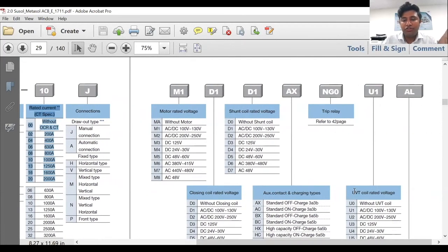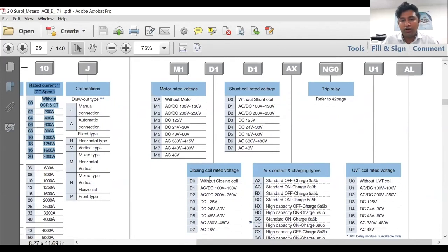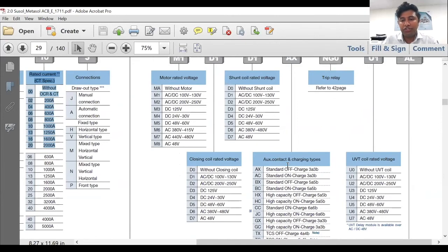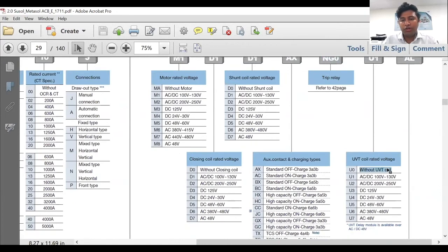Now, what are the accessories you need? Normally we choose here MA D0 D0 AX, where MA means manual, which is without motor. Shunt D0 means no shunt trip, no closing coil D0. And AX, of course, we choose normally DC because 5NO, 5NC we are giving as standard, which is more than enough in this one. And then the trip unit, NG0 we are giving here AG5, or in Saudi Arabia it is AG1.